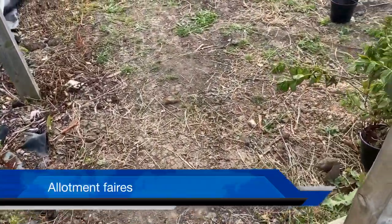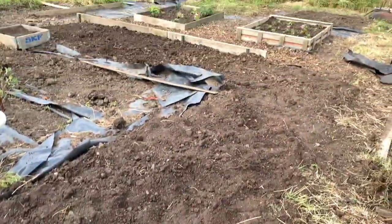Morning. It's Friday morning. Hi Kirstine. Down in the plot. And the fairies have been, the allotment fairies. Came down this morning to be greeted by this.